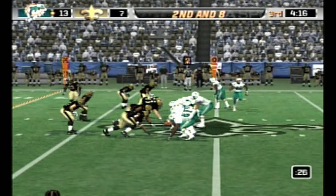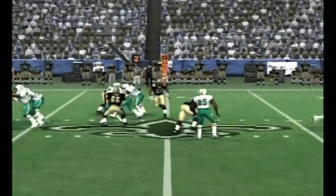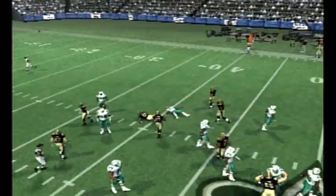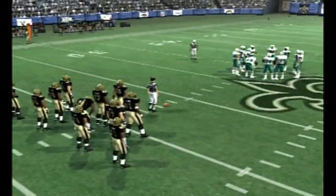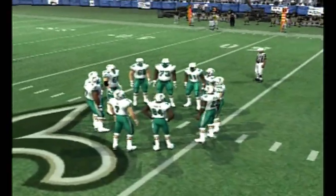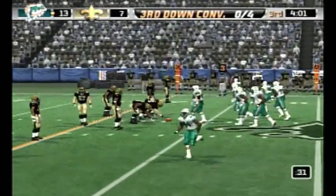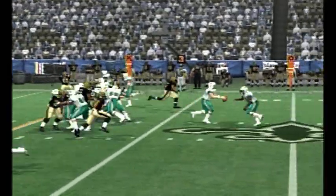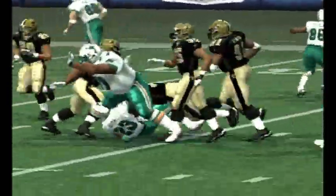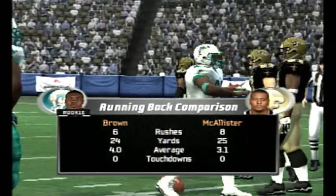The Saints with a four-man front. Hodge is there on the stop. Pickup of five on the counter handoff to the back. The first down marker is just inside the 40. The defense lines up in the nickel. They give it to the halfback. Grant comes up to make the play. So let's take a look at how this back compares to the opposition.